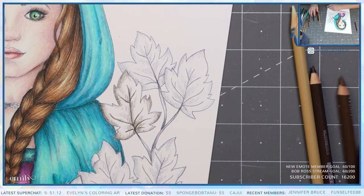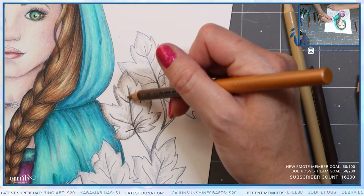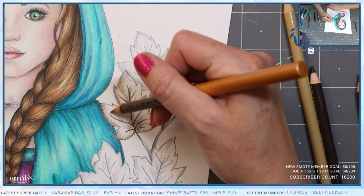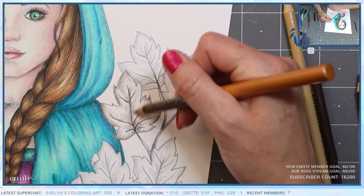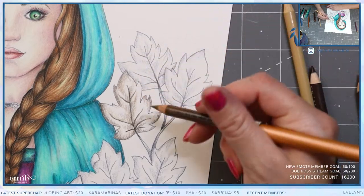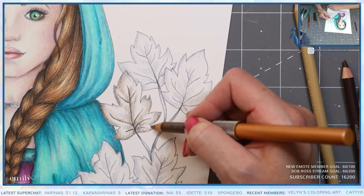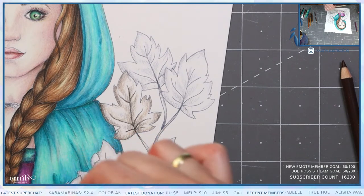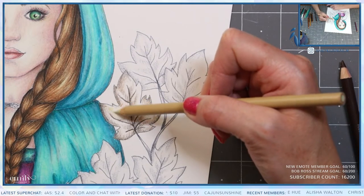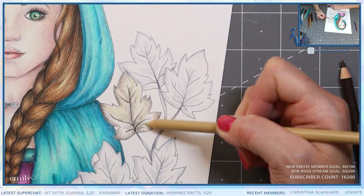And then let's go ahead and grab a little bit of the light umber. I'm not going to cover the whole thing with it yet. There we go. All right, light umber is going to go here. Right, and then let's go ahead and go in with the ginger root. We're gonna give it a quick sharpen. Okay. So ginger root. I'm gonna go over with the rest of it. Fill in the rest of that space. But we're not done yet. We still have more layers to add.